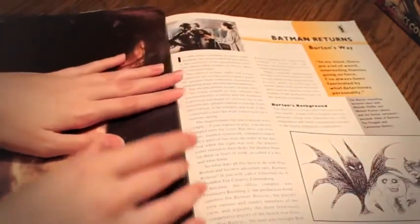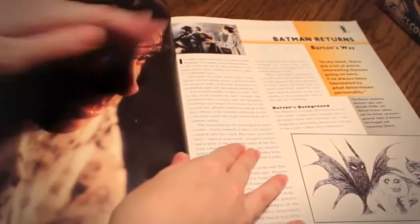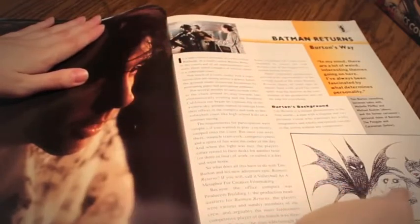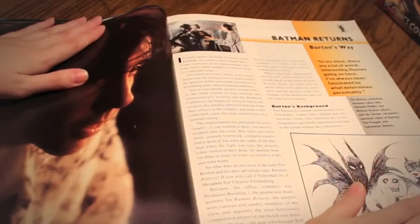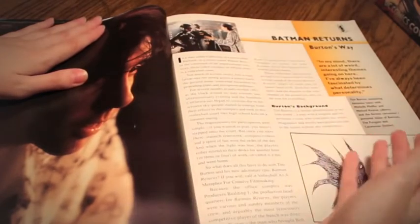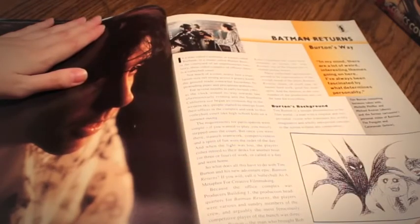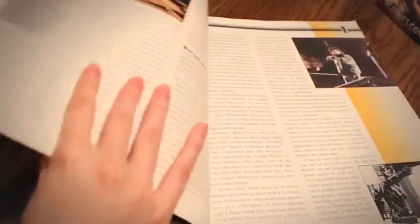And here it talks a little bit about Tim Burton's thoughts and some of his original sketches for the movie. And again, I love this kind of stuff because when you see where the artist was coming from versus how that translated to the film, they're very different but very similar things. And I find that so interesting. I like to know where the artist was coming from with an idea.